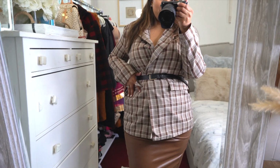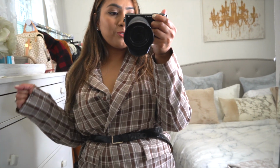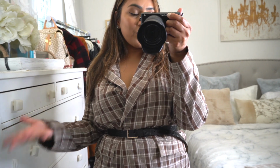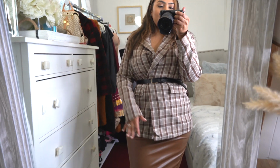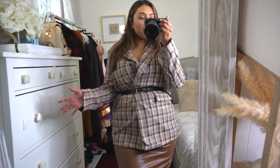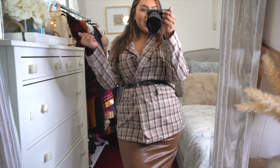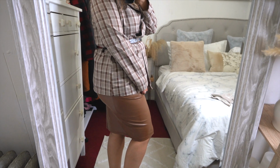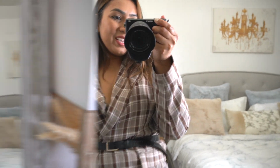These pockets are faux, by the way. They do not open up, but this blazer is so comfortable, true to size. You can layer a shirt underneath it and leave it open. So many different looks with this blazer. Again, I love this skirt. It comes in a bunch of different colors, but I thought the all brown look would look really nice. So if you're looking for an office outfit look, if you like this one and you try it out, let me know what you think.